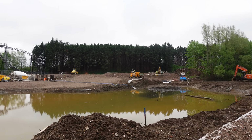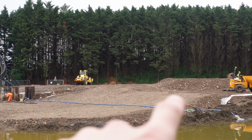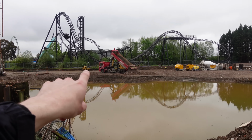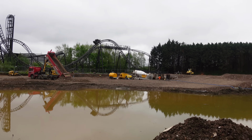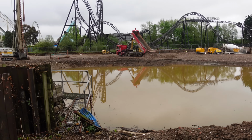And otherwise, everywhere else on site, it's pretty standard stuff really. They're still currently flattening this top bit of land. Obviously that's all going to help with the service road that's going to run just down the side of the lift hill. Oh, let's see the ride testing. And to be fair, we had quite a bit of rain last night, so this lake appears a little bit bigger than it did in the last video.